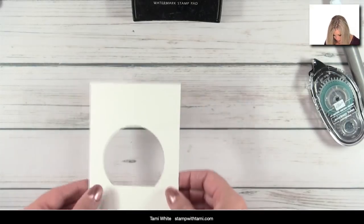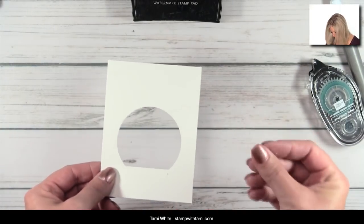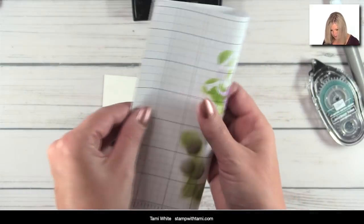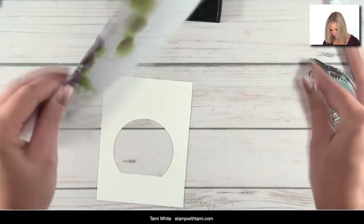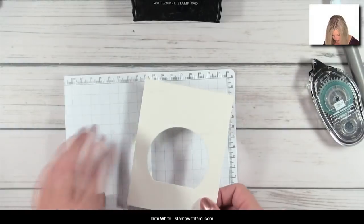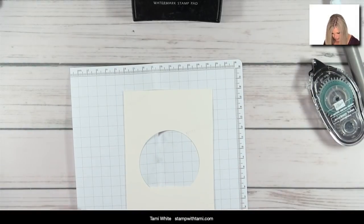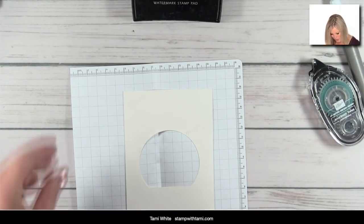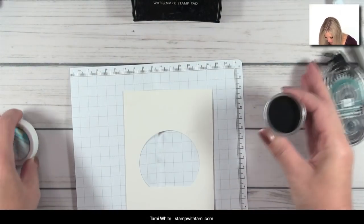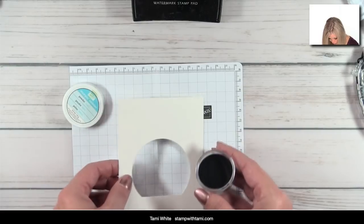All right, so we stamped in Versamark ink, which is a little tacky. It's going to stay tacky a little bit longer than your regular ink. We're going to go ahead and take that. This is the scrap paper I was using earlier. It's grid paper for the Stamparatus. And Bridget says she always forgets that emboss buddy step. And then she regrets it. Yep. And it's such a little thing that you don't usually think about.